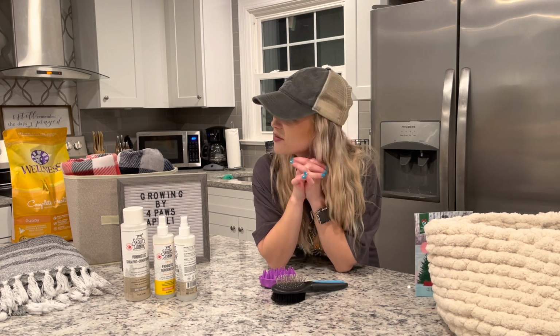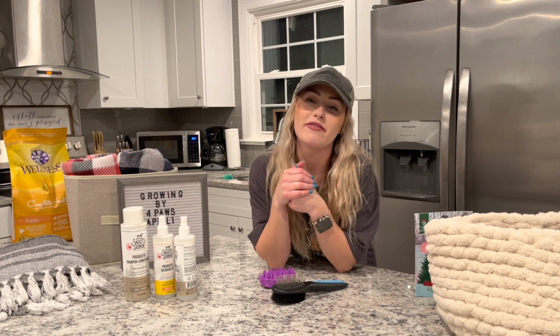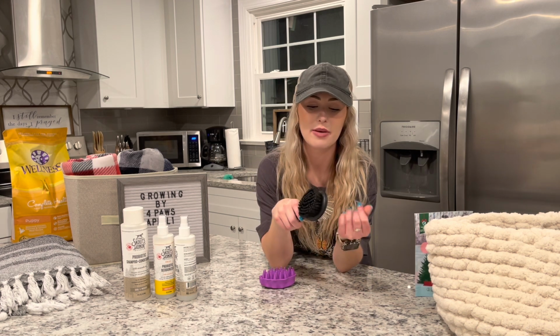So you wanna come tell him? You wanna come tell him? Her groomer grooms her every 4 weeks, so I don't have to do a lot. But with the Goldendoodle, I know you have to brush them every day.